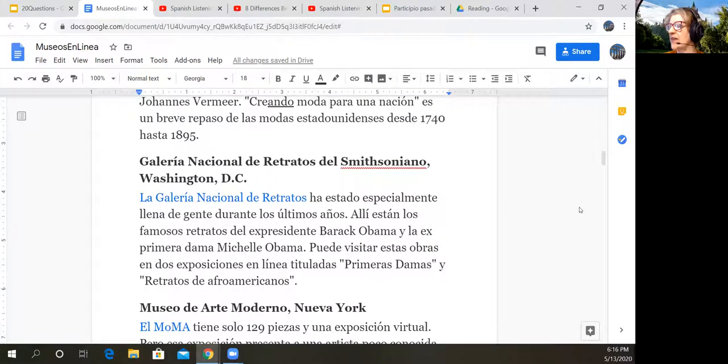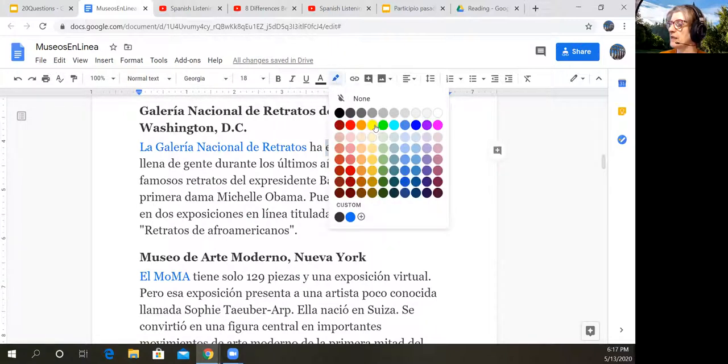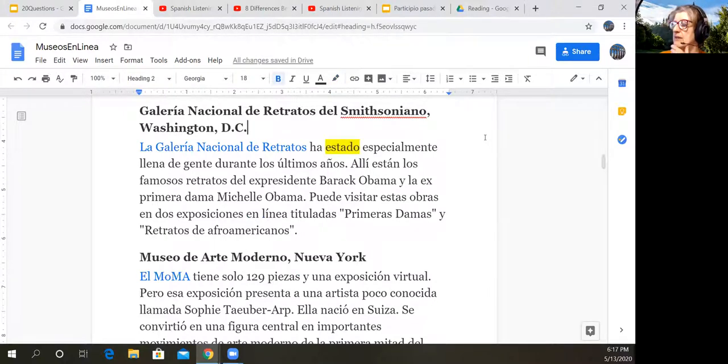Excelente. Galería Nacional de Retratos. Retratos son portraits. Del Smithsoniano. I'm surprised they translated that as Smithsoniano. Usually they leave the names alone. Okay. Ha estado. Has been. Oh, yeah. We've got one of those ado words again. Ha estado especialmente llena, has been especially full, llena de gente, durante los últimos años. Ahí están los famosos retratos del expresidente Barack Obama y de la ex primera dama, Michelle Obama.